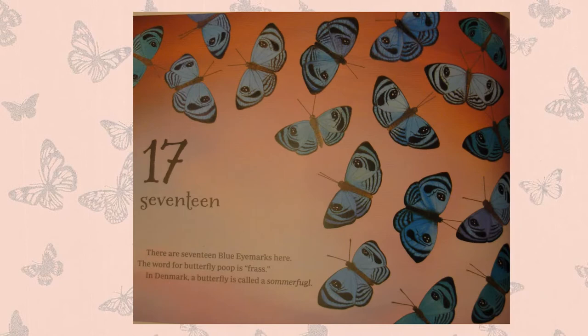17. There are 17 blue eye mark butterflies here. The word for butterfly poop is frass. Another little fun fact.